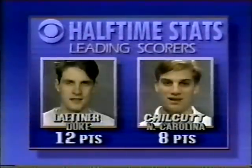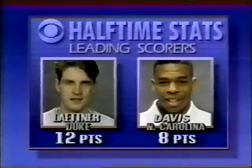And the top scorers, Laettner with 12. He got it up to 12 by the end of the half. Chilcutt and Davis have 8 each for North Carolina. And something else jumps out, Jim, the fact that Lynch, the second leading scorer for North Carolina, has 0. Well, he got in the 3 fouls situation real early, so foul trouble for Lynch. And Rick Fox about to inbound it to start the second half.